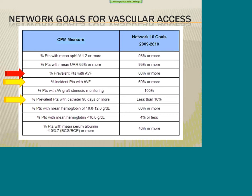Now, we just want to review what the network goals are. And I just noticed that we've got the old goals up here on the sheet. But our percent prevalent patients with AV fistula, which is what you're working on, the national goal is 66% or more, but now our medical review board this year increased our network goal to 67.3 because CMS set our goal at 67.3. So this sheet is a little outdated. The percent incident patients with AV fistulas is still 60% or more as the goal, and we will have our project working on incident patients. And then we also have a long-term catheter project going on, and the percent prevalent patients with catheters greater than 90 days with no other access in place, the goal is less than 10%.